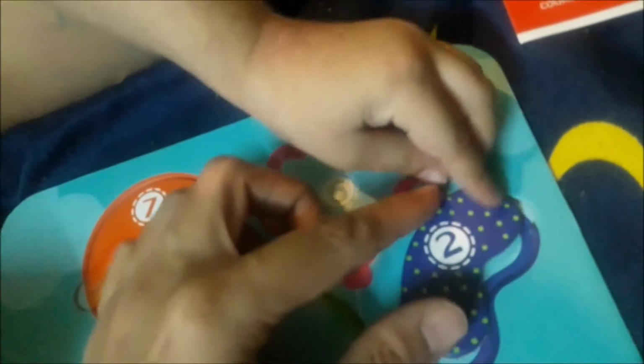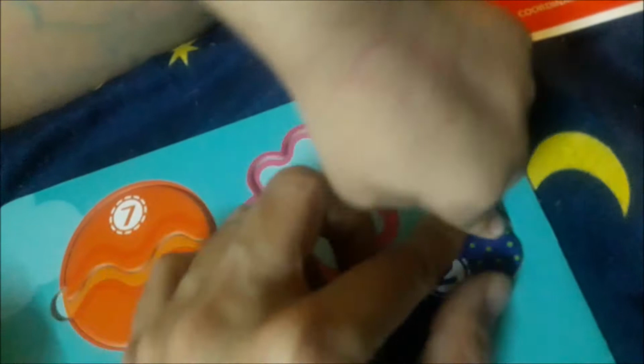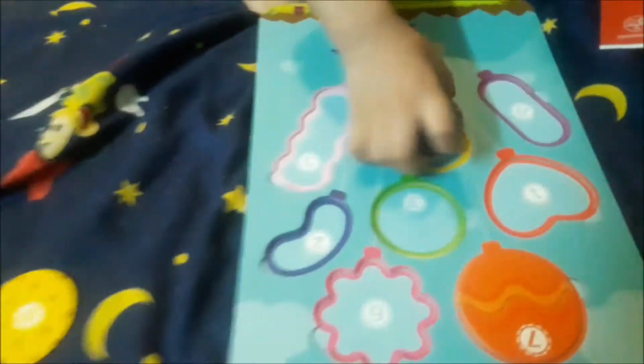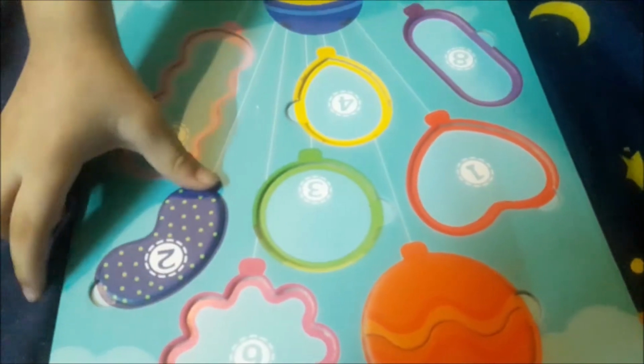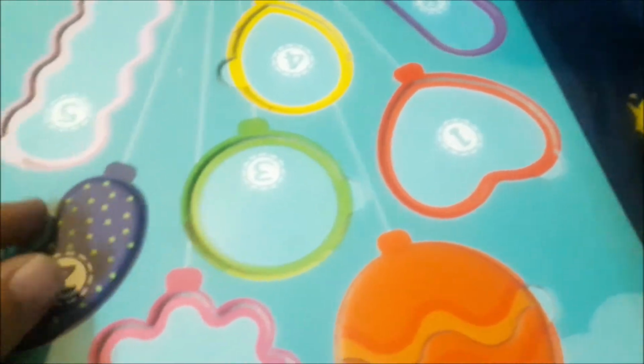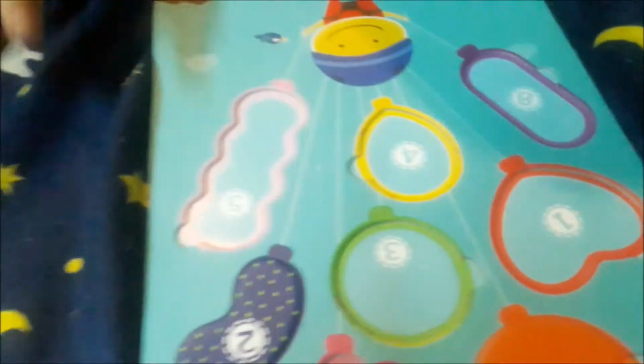Whoa, good. Let's fix it like this. Shall I turn it towards you? Will it be easier for you to do it? I think yes, I should turn it towards you. Okay, now you can fix it. Number 2. I think they have not cut it properly. This is fixed now.